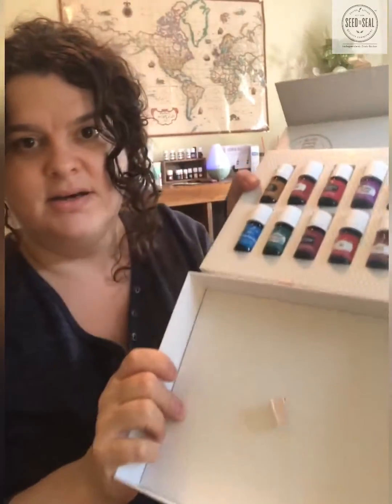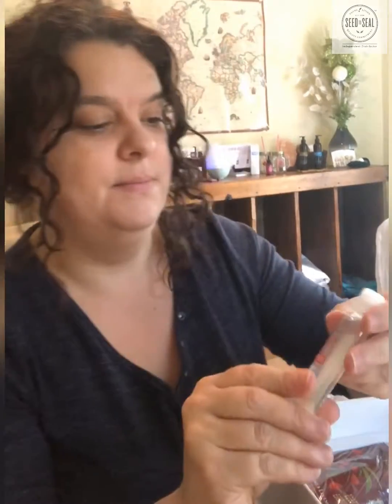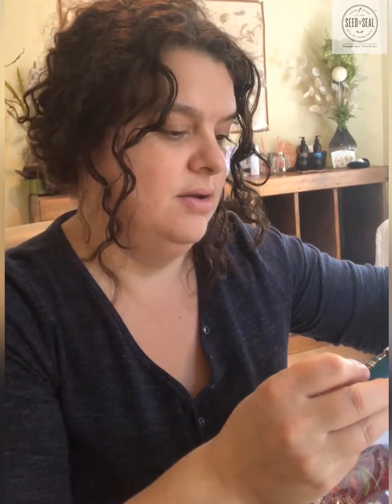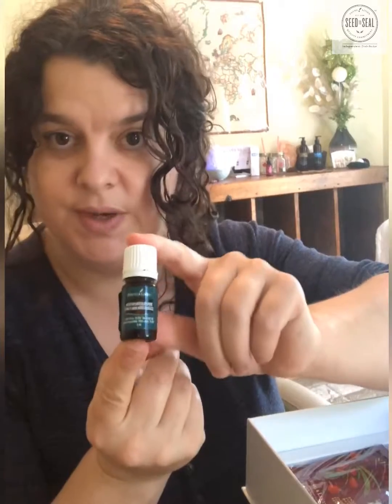In the box underneath the essential oils, there's another compartment. You take that out. You have the Thieves hand purifier, which is really nice. It's travel size, so you can stick it in your bag, stick it in your kids' book bags for school. It's really a nice product. There's also Northern Lights Black Spruce essential oil.